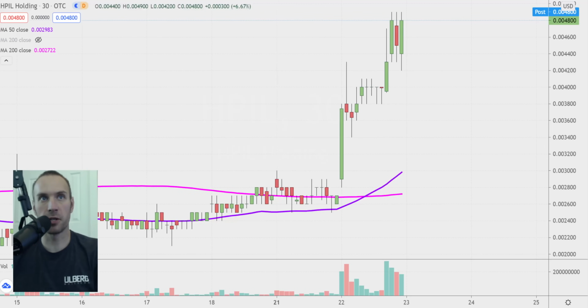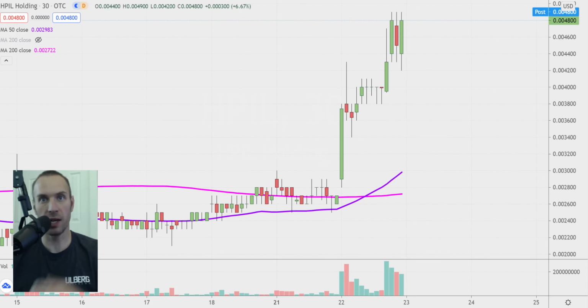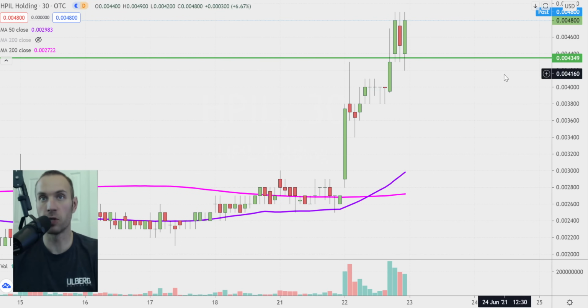Our next stock here, ticker symbol HPIL. We are down in the world of penny stocks. And I mean, this one, very, very impressive movement today and just absolutely monster volume. Over 1 billion shares traded on this one. So yeah, a lot of eyeballs on it. And like I said, did make a good move. So I want to get a couple levels here mapped out from the technical point of view for those of you that do enjoy penny stocks.